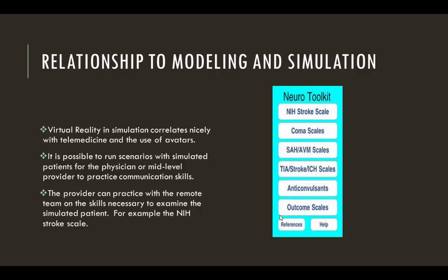The relationship to modeling and simulation: there's virtual reality in simulation. It correlates nicely, I think, with telemedicine, the use of avatars. You could have avatars that simulate that they're having a stroke, and then the physician would be there to evaluate that patient. It's possible to run scenarios with simulated patients for the physician or the mid-level provider to practice communication skills when you're trying to do the NIH stroke scale or any of the stroke scales that your facility may use. The provider can practice with the remote team on the skills necessary to examine the simulated patient, for example, the NIH stroke scale.